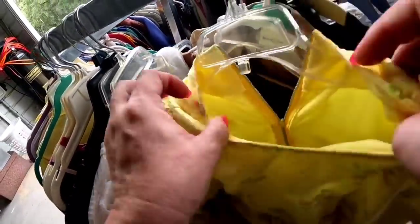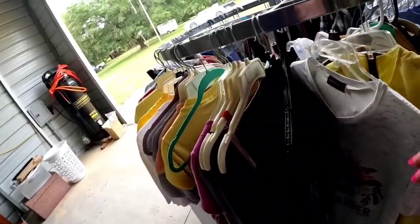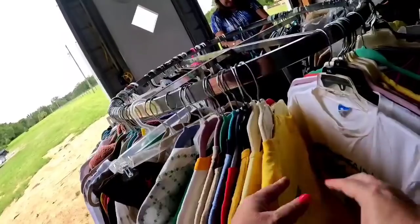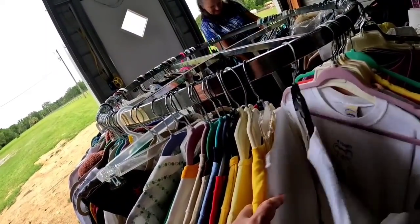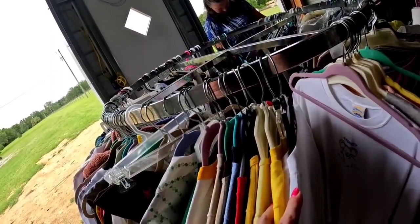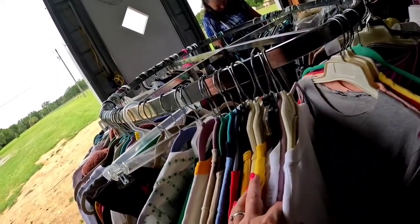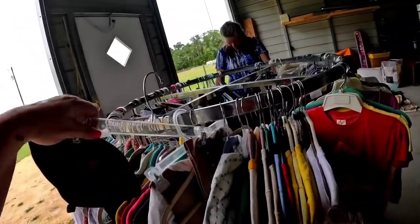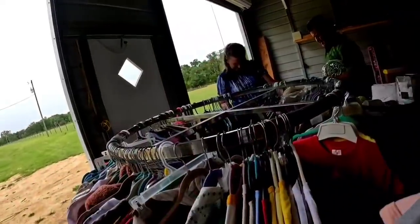Now, I was kind of worried when I went over to the clothes. I got there 15 minutes after opening, and they said somebody had come through and pulled out a lot of vintage shirts, but I decided I would still look through them just to see if I could find anything, and I'm really, really glad that I did. Now, all of the clothes were $1, which I absolutely love, and check out this vintage Cyndi Lauper t-shirt. Absolutely amazing.